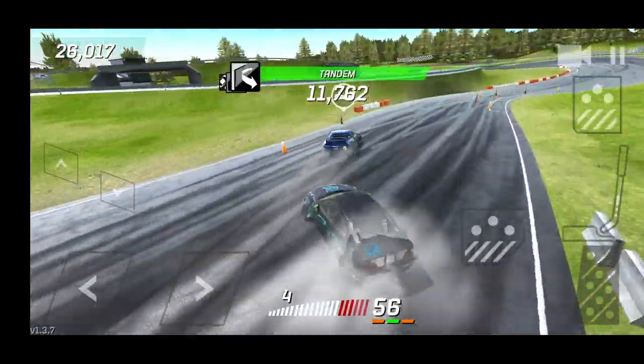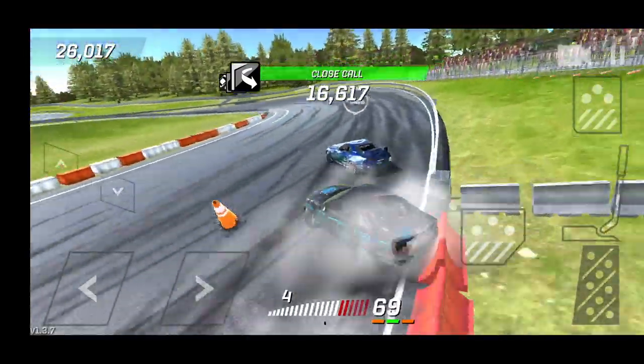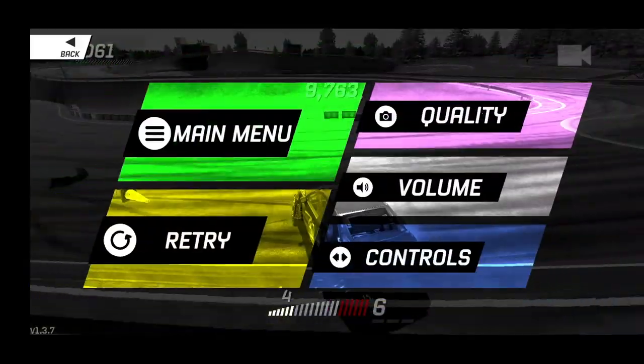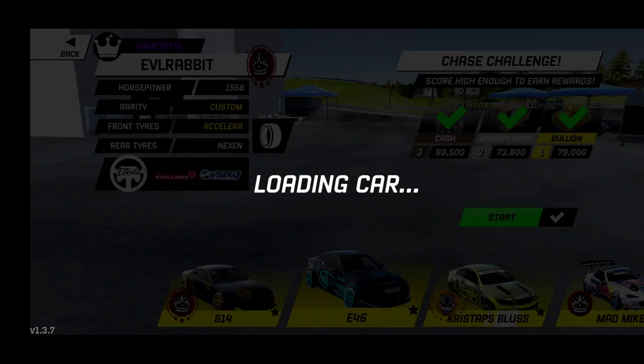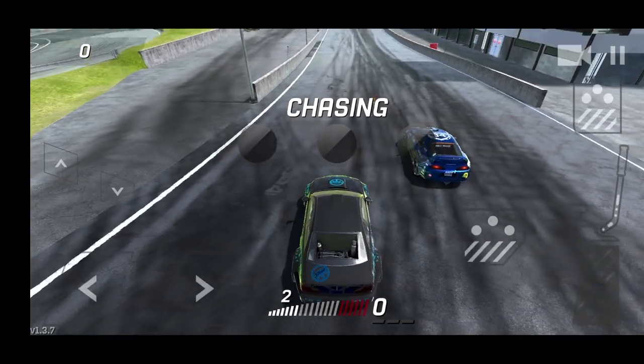So this run is pretty much not going to be higher than my last run, but we're going to finish it off anyways. Into the wall and 360. So we're going to keep trying this. You're going to make a lot of mistakes doing this.